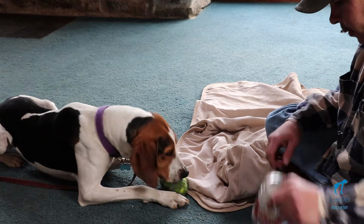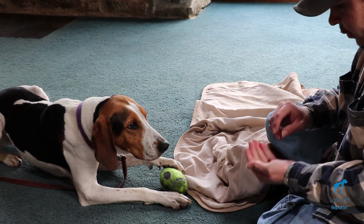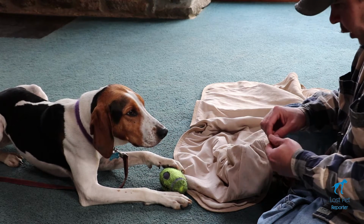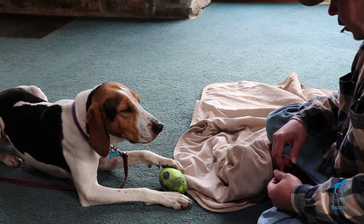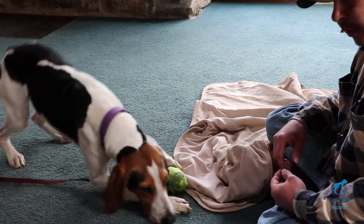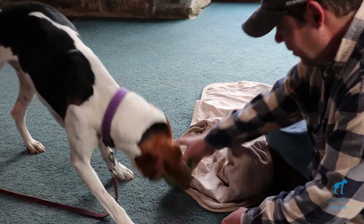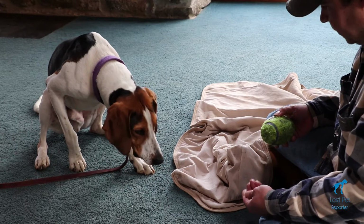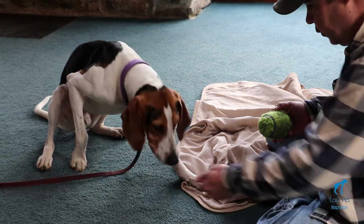And now I'm gonna ask him to leave it again. Now this is just a repetition. You're gonna keep doing this until it finally sinks in that what he wants you to do is leave the ball, and that's the appropriate behavior, and that by being possessive is inappropriate behavior. Yes. And we're jackpotting him because that was very good.